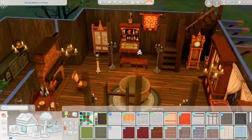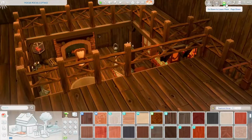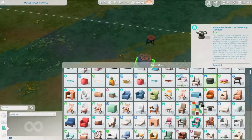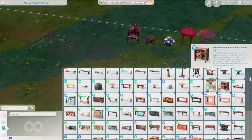But for this one, I knew that I wanted a lot of crystals and a lot of potions and everything that you can think of. I wanted fish, I wanted everything, like ingredients that witches can use for their potions.